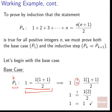Let's check. 1 times 1 plus 1 over 2. So 1 compared to 1 times 2 over 2, right? 1 plus 1 is 2. And then that simplifies. The 2's cancel out. We've got 1 equals 1. And indeed, that is true. So that means our base case checks out. We have shown the base case is definitely true.